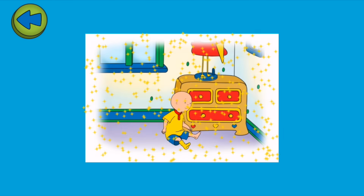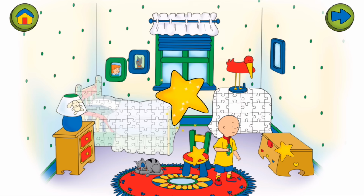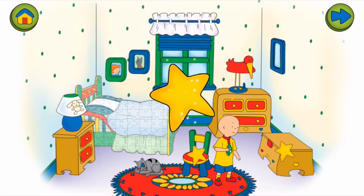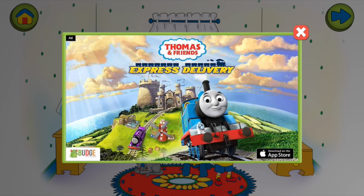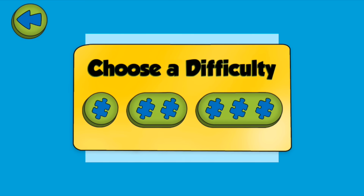You did it! That's me at my dresser. My dresser is where I keep my clothes. Good job! You completed a puzzle. Easy.